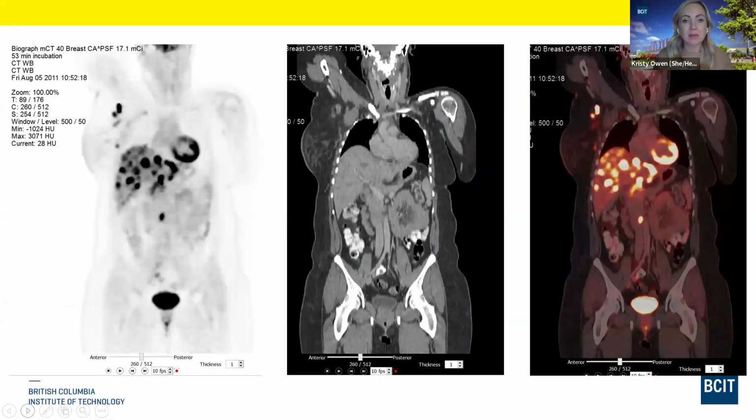So this is an example of PET CT. PET is positron emission tomography, and it's a branch of nuclear medicine. So when you graduate from the BCIT nuclear medicine program, you're also able to work in any sort of PET department. And it's really the same type of thing as general nuclear medicine. It just uses slightly different types of radioactive tracers and a slightly different type of machine. But the concepts are very similar.